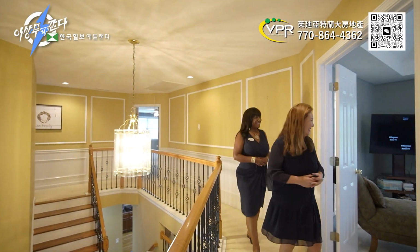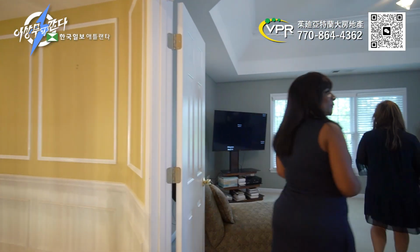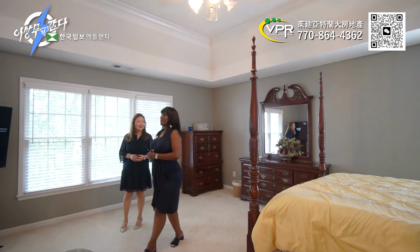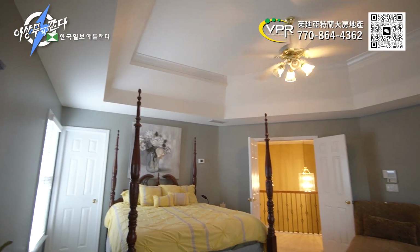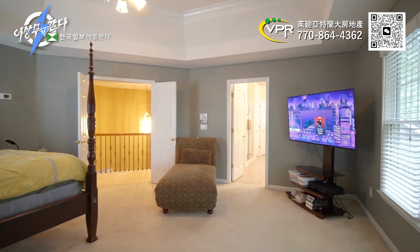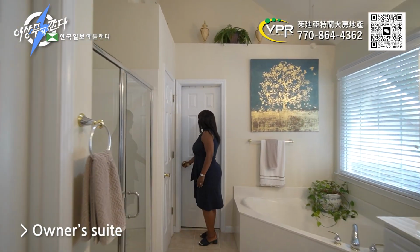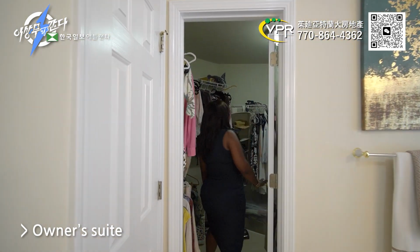Okay, this is the master? Yes, the owner's suite. It has two closets, his and hers, wow, or hers and hers, or his and his, or whatever you like, it's here. And a walk-in master closet.